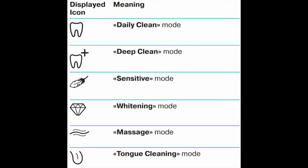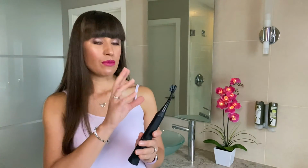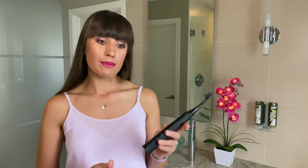Also, most electric brushes have different sensor modes. They have a massage mode for sensitive teeth, extra clean, even a whitening mode. Depending on which mode you choose, the bristles will vibrate slightly differently, with different frequency, and you will achieve maximum results. For sensitive teeth, the sensitive mode will be very gentle on your enamel, so you're not going to hurt yourself. That's another benefit of this.